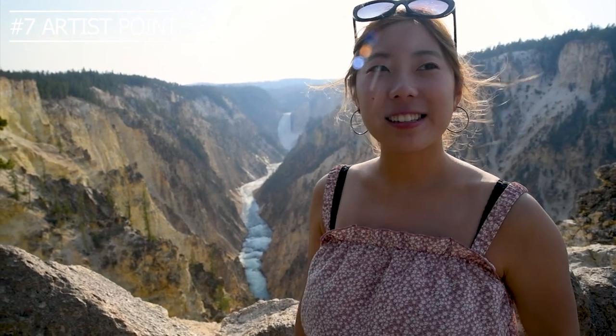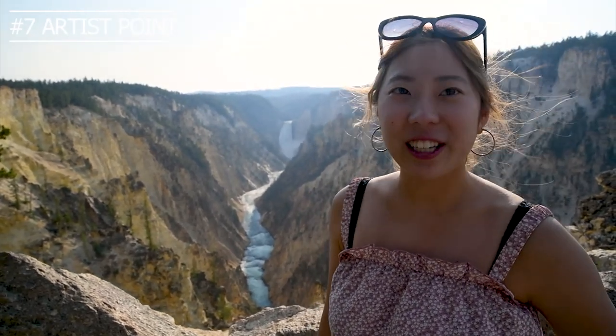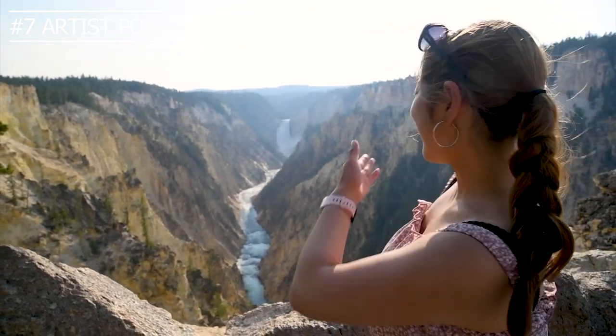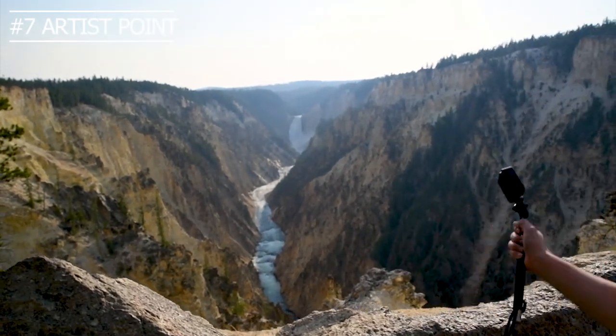Okay. We're at the Grand Canyon of Yellowstone and Artist Point. See the waterfall over there?